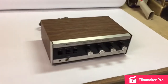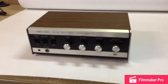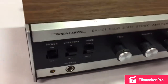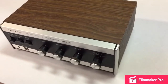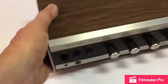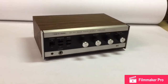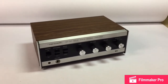This is a little bookshelf stereo amplifier they used to sell at Radio Shack. It's a Realistic brand, one of their smallest ones, the SA101. Found this at a garage sale for just $5. As is typical of these small little stereos, they do work nicely, and some people want them just because they're cool vintage items. Also, people need them for size considerations too. And this sold for $40.